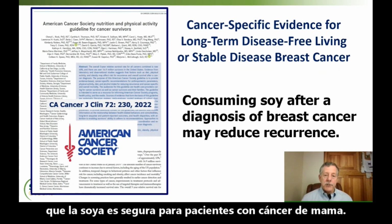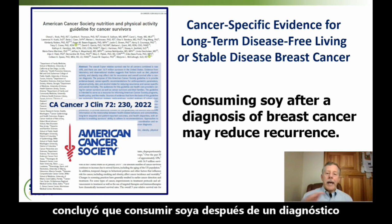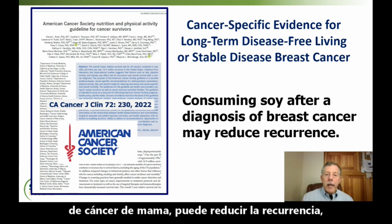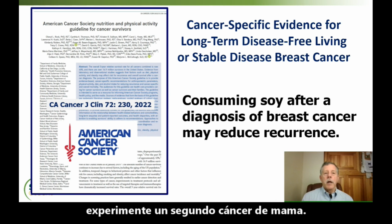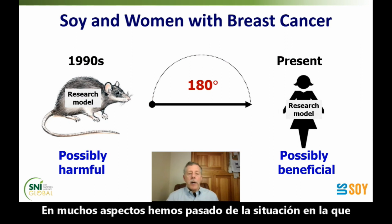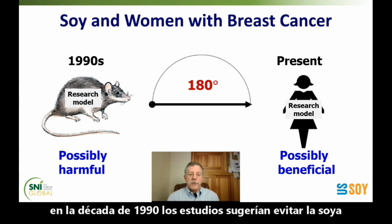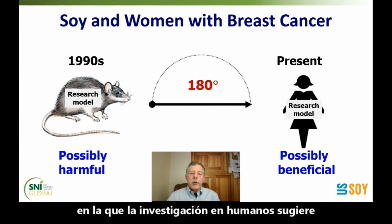In fact, a recent paper by the American Cancer Society concluded that consuming soy after a diagnosis of breast cancer may reduce recurrence, may decrease the likelihood that a breast cancer patient will experience a second breast cancer. So in many respects, we've gone from a situation where in the 1990s, animal studies suggested that soy could be harmful to women with breast cancer to the situation today where human research suggests breast cancer patients may benefit from consuming soy.